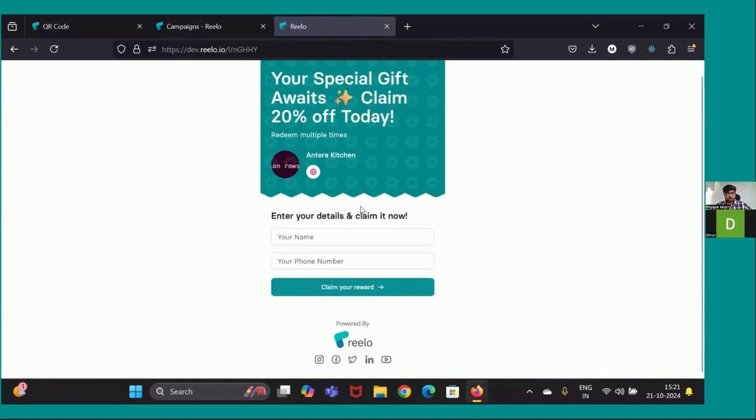So when your customers used to scan your QR code, they simply landed on this page where they had to manually enter their details and then claim the reward. All you need to do is give out the information, and the friction for your customers will be eliminated.